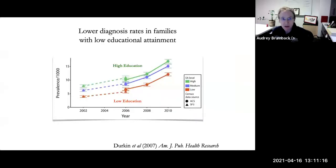In families who have low educational attainment, where the parents have not graduated from high school versus parents who have higher education degrees, there's a real spread in the rates of diagnosis for autism as well. In this graph, we're showing the prevalence of autism as a function of time. The population has been separated into 3 tiers of educational attainment, with green being the highest and red being the lowest. As you can see, over a period of 8 years, at every time point, there is a lower diagnostic rate in parents who have a low educational level.